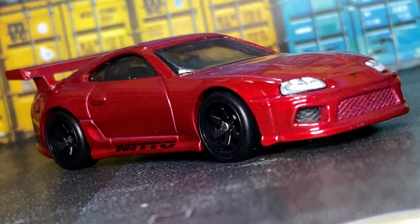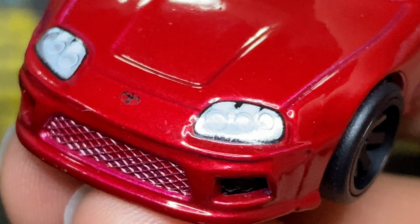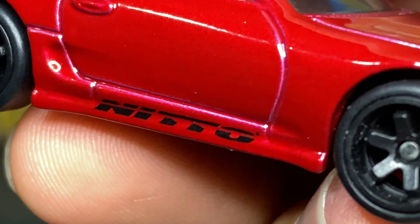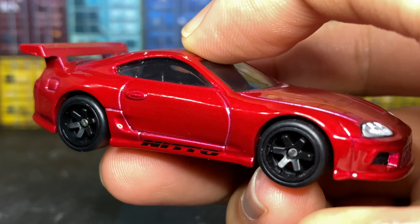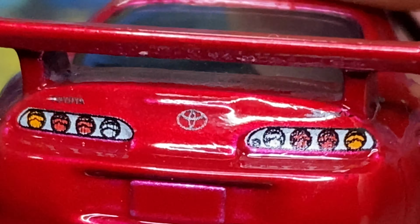Okay, so let's go over the details of this casting. First off, it's a premium Hot Wheels. It has a red color. For the front end, it has detailed headlights and a Toyota badge. It has Nitto decals on its sides, and some more additional tampo work at the back, including the detailed taillights.